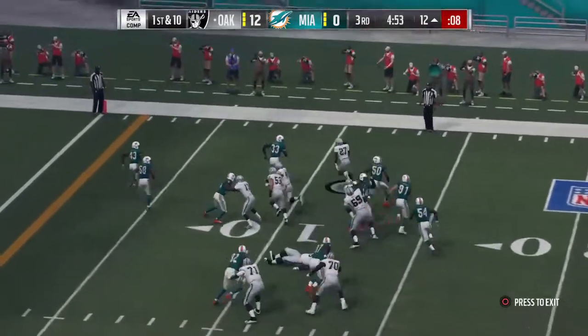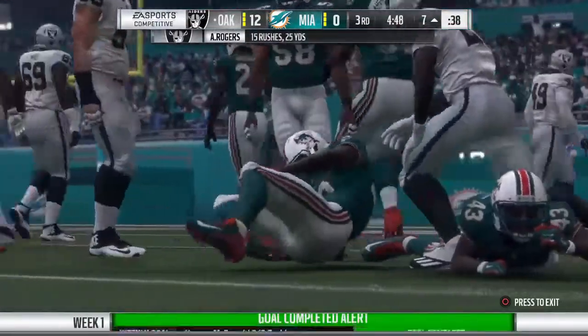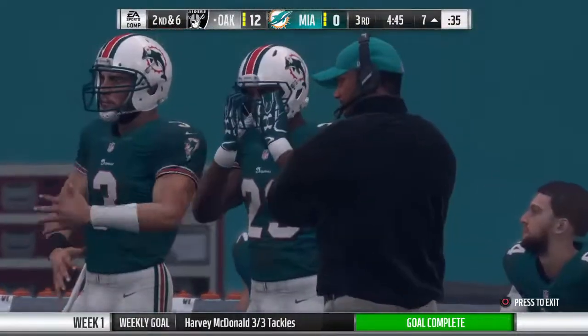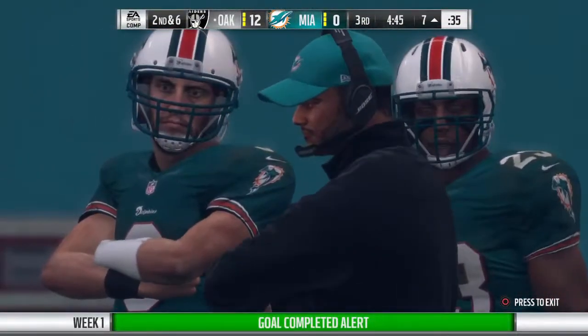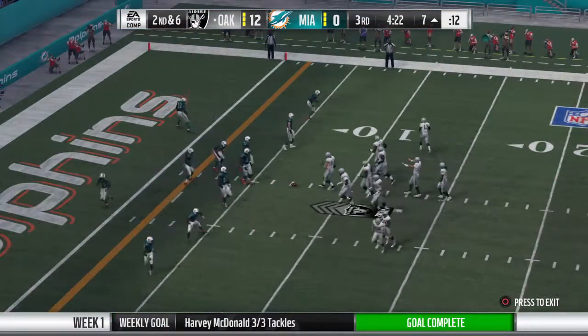Now a handoff looking right. And able to push his way forward here for a good little gain. And they give him 4 yards there. It'll be 2nd and 6. Third quarter, and you've got the lead. You're not ready to go into that 4-minute offense to close the game out, but a running game can really benefit your team right now.